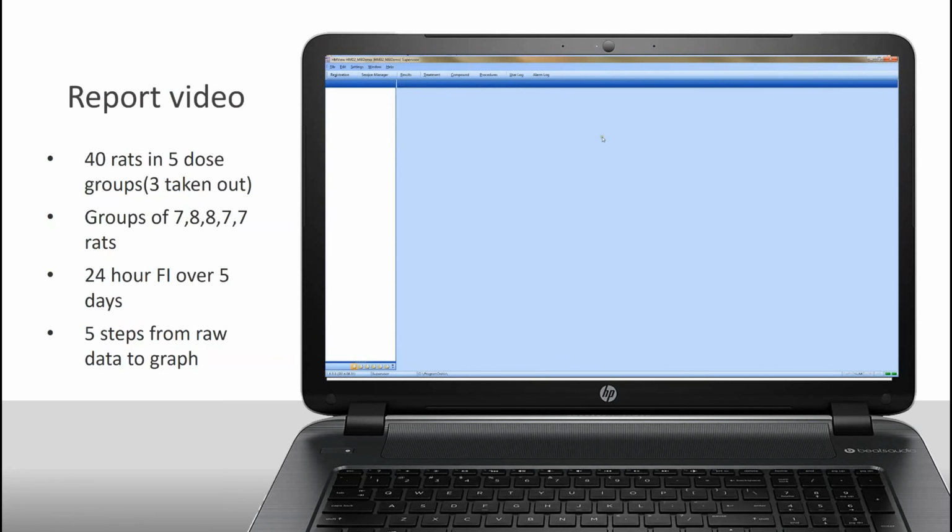Yes. So hopefully you see the slide here. We have a study here with 40 rats in 5 dose groups, and please note that three animals were taken out. So the group setting in animal numbers would be 7, 8, 8, 7, 7. This means that we need to put in empty columns, so the system automatically does this. This example is a 24-hour food intake study over 5 days, and I will try to take you through this 5-step process.